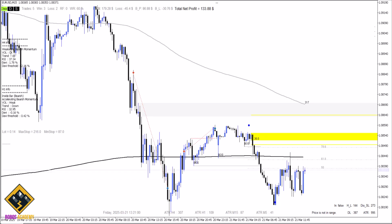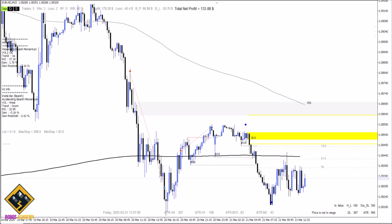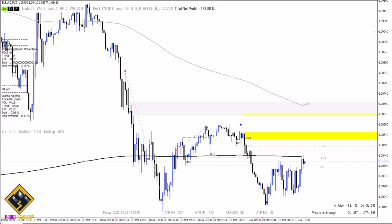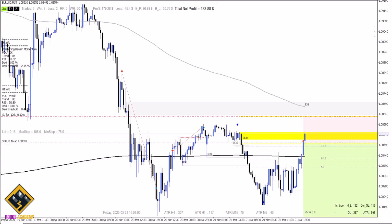In many cases, the closer zone serves merely as a liquidity trap, generating false reactions. The bot's selection of this area was driven by its aggressive configuration. Otherwise, the farther zone would have been a more logical choice.